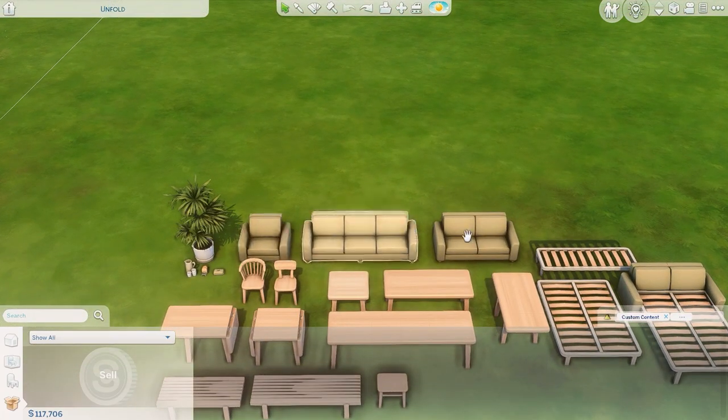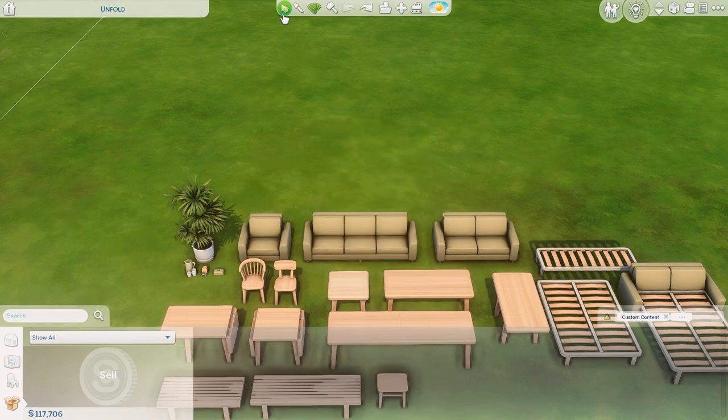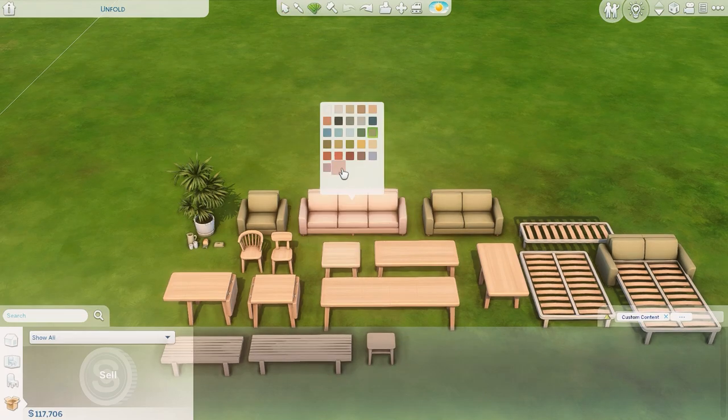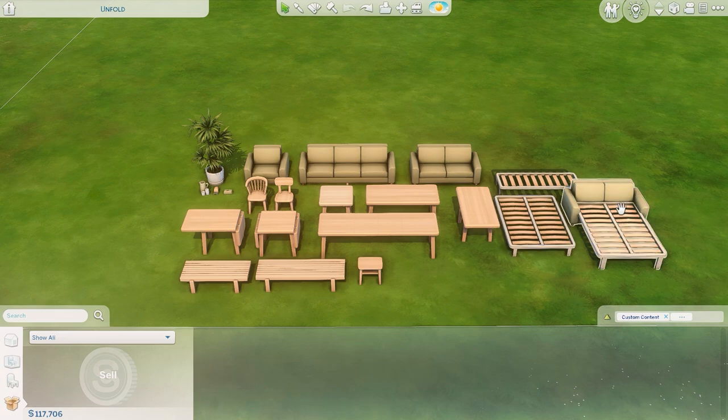It does come with all your variations of couches. As always, PierySim does such a wonderful job with colors and having them be really pretty and not too stark. Even that red color, beautiful. I would use that in a build. So then you have the pull-out couch bed and then the regular beds, single and double. You have all these table variations. There's so many different ones.